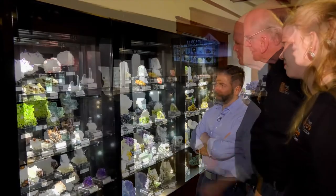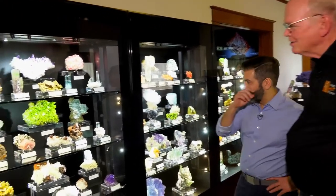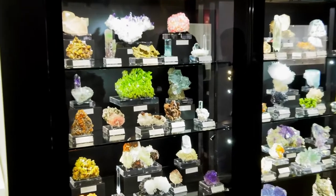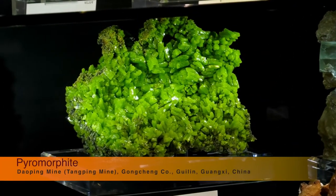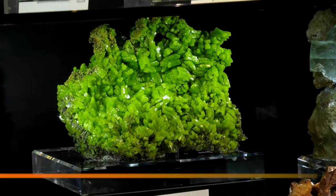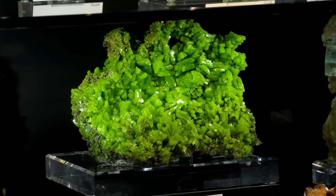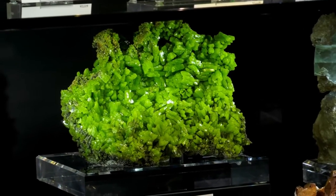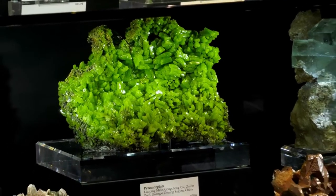Got it. Cool. And that pyromorphite is silly. That one there? Yeah. Just all that green. That's got a lot of punch. It's got a particularly strong color. It's hard to tell whether it's the lighting, but that one just has that intense green that goes all the way to the bases of the crystals without any darkening. It's great. Yeah, it's an awesome piece.